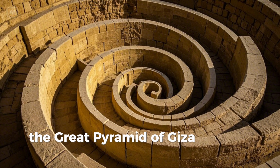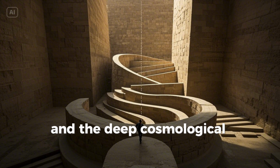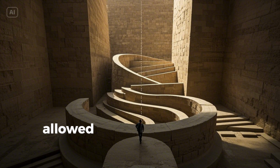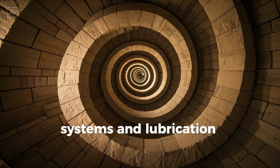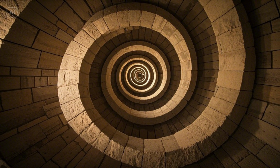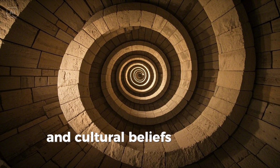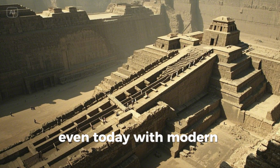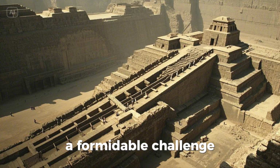The Great Pyramid of Giza remains an enduring mystery and marvel, embodying both human ingenuity and the deep cosmological understanding of the ancient Egyptians. Sophisticated engineering allowed for the transport and placement of massive stone blocks. Ramp systems and lubrication techniques eased the movement of materials. Mathematical precision and astronomical knowledge guided the pyramid's perfect alignment. Religious symbolism and cultural beliefs played a fundamental role in its design. Even today, with modern technology, reproducing the Great Pyramid with the same precision would be a formidable challenge.